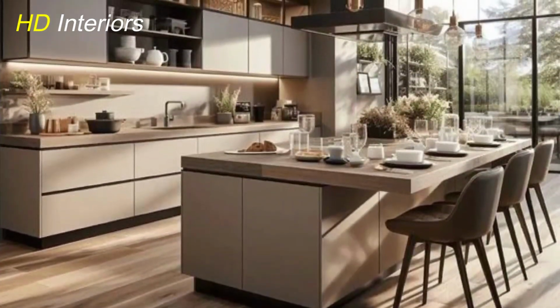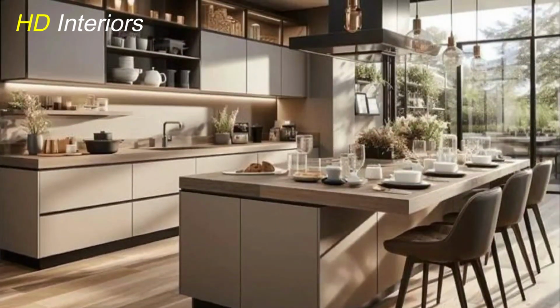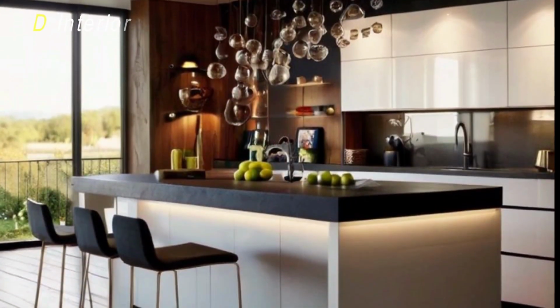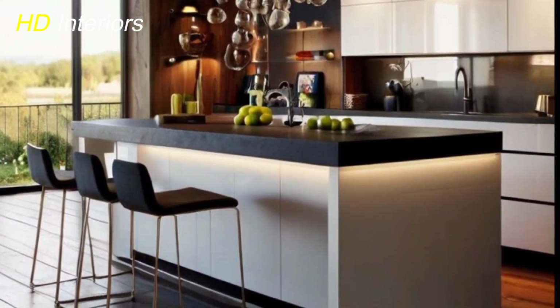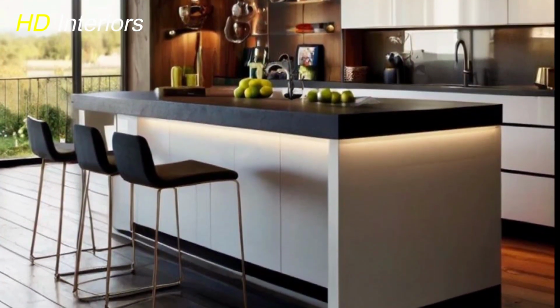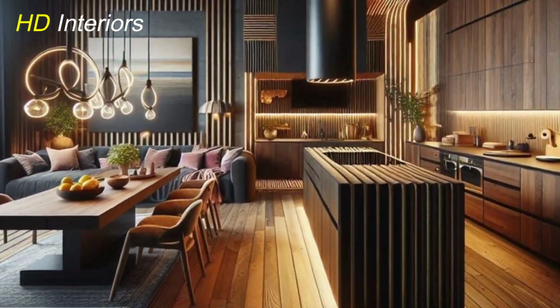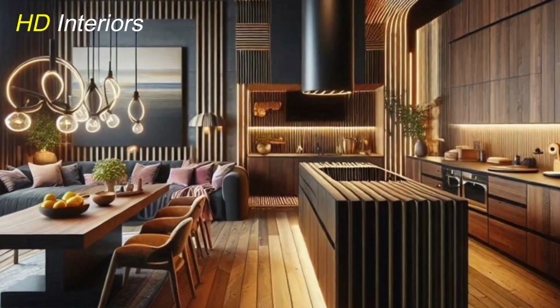Next, let's talk about appliances. In a contemporary kitchen, integrated appliances are a must. Built-in or integrated appliances blend seamlessly with your cabinetry, creating a unified and sleek appearance. Picture a refrigerator or dishwasher that's concealed behind cabinet doors, maintaining the smooth, uninterrupted lines of your kitchen.